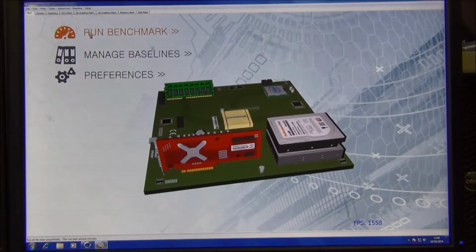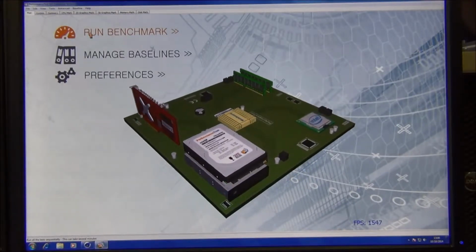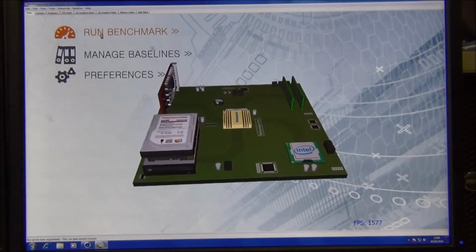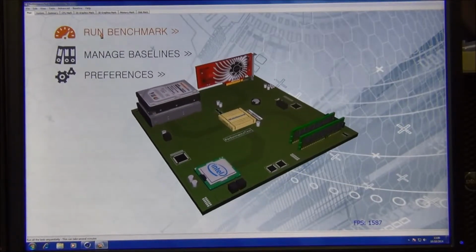We're going to use this PerformanceTest 8.0. It's the evaluation version, of course, so you can try this yourselves. This is from the PassMark people, so really fantastic software. I'm going to run the benchmark on the Precision T3610. This is running with the AMD FirePro W7000 card, which is the 4GB, fantastic card.